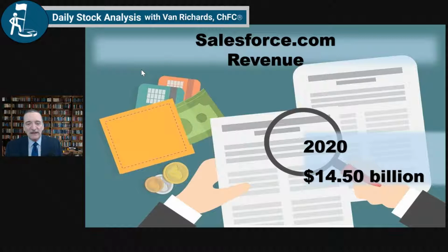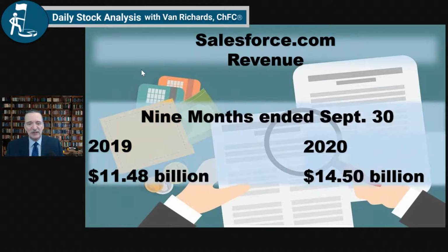In 2020, and they have a fiscal year, they're actually in the year 2021 right now. So I'll go back and forth in between that just a little bit. But when I look back over the last 9 months, in 2019, they were at $11.48 billion in revenues. And then for 2020, it was $14.5 billion. That's a 27% increase. Now, that's a great increase.